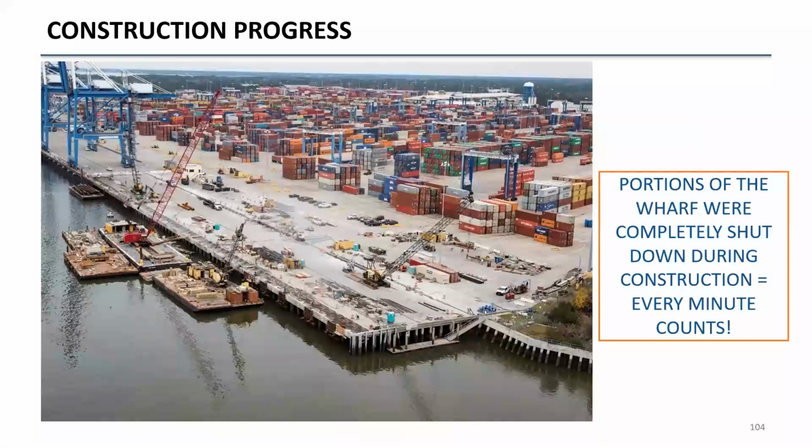As I mentioned, whenever we're doing this renovation, we essentially had to shut down a berth. Anytime you shut that down, that means the ship can't come in there. That means they can't bring containers to the facility, and you're losing money every minute that you're down. So that construction savings, that 6 months, is really hard to quantify, but I can guarantee you it's more than the $9 million we saved in pile testing, or the pile cost that I mentioned earlier.